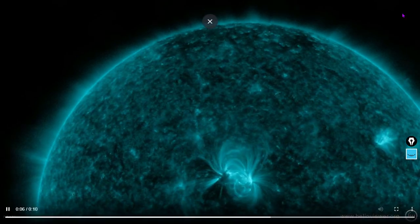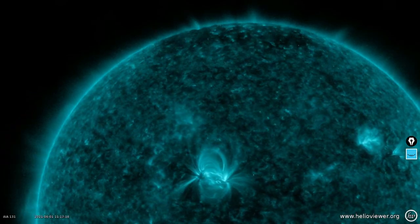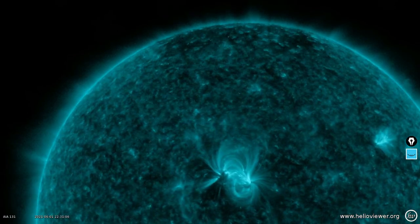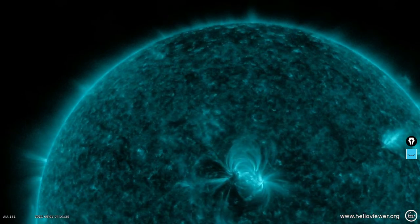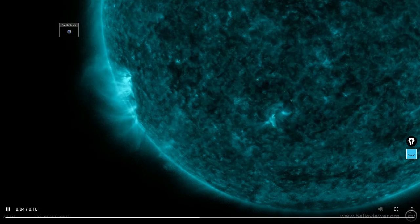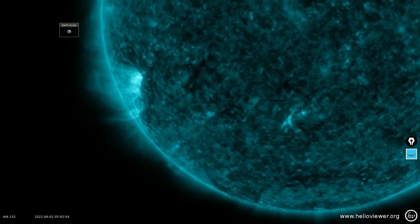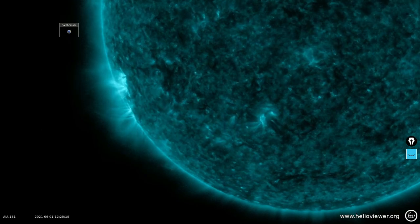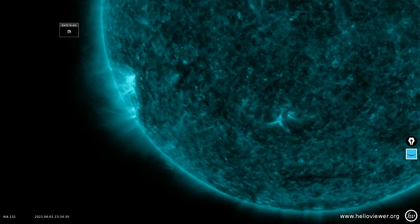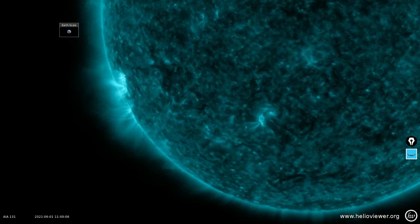And here are some more close-up images of El Sol. This is 131 angstroms, the northern hemisphere. Great view of Sunspot 2827, as it does appear to be degrading a little bit here. Here's the rising of Sunspot 2829 in this same wavelength. And 131 angstroms is another one of the ionized states of iron. Great view of that and the Earth scale there.